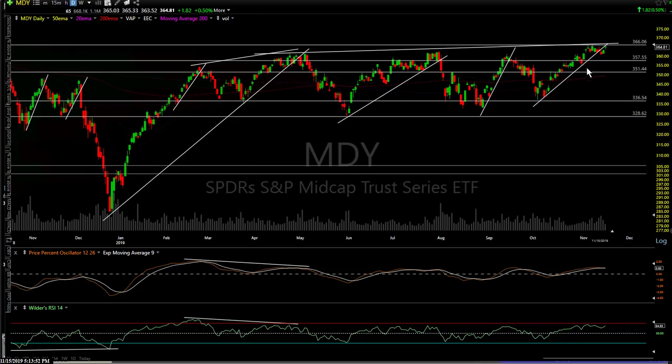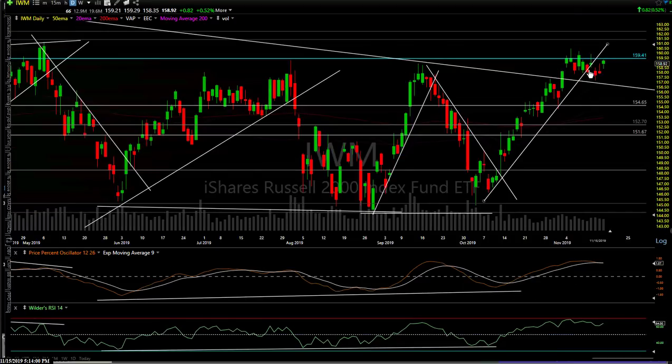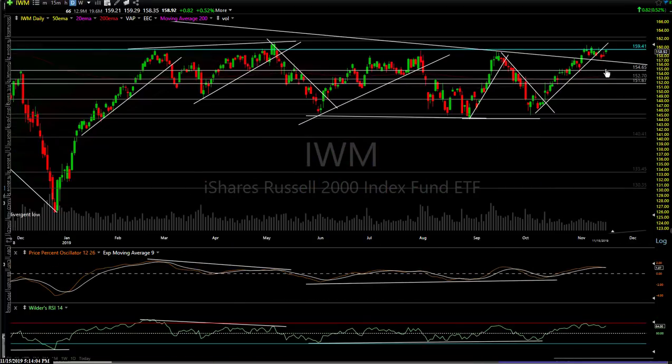MDY mid-cap ETF, same story, breakdown recently, back test the trend line from below, or near back test today, and the same thing on the small caps. So not even a back test yet, just a breakdown so far, and still below trend. So we're below trend there, but one more thing I wanted to add is today I went through the sectors.